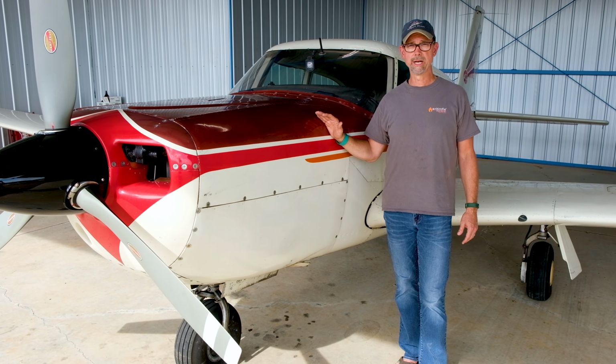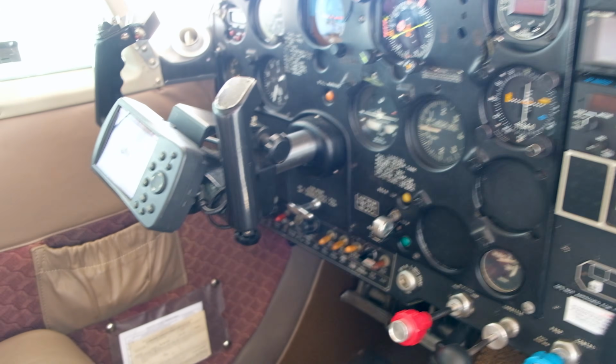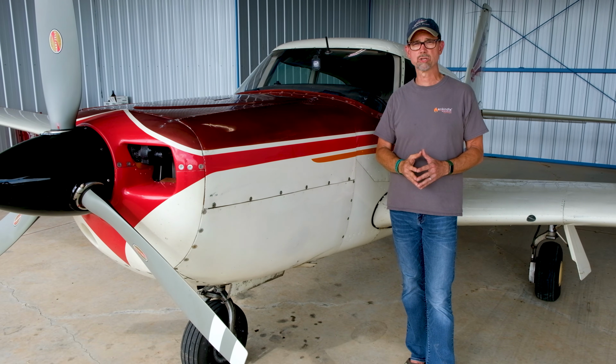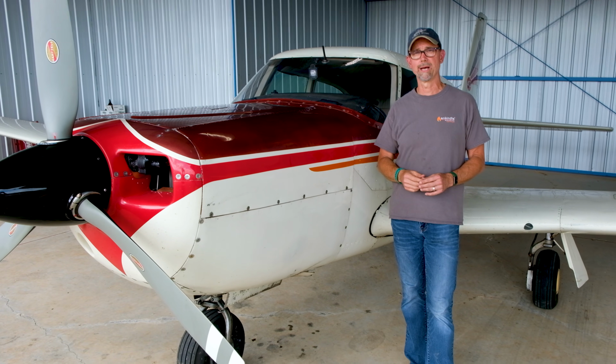Equipment, you'll see here in a minute, has a Century 2000 autopilot, which was installed in 1999. Altitude holding, everything works fine on it. About 2 months ago, I just got it ADS-B equipped with a Stratus transponder ADS-B, so that was another $5,000 I put in it that you don't have to worry about.